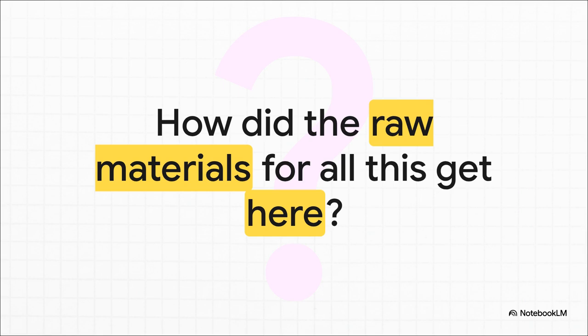Seriously, just take a second and look around you. The glass in your window, the steel frame of your building, maybe even the coconut oil in your kitchen cabinet. None of it just appeared here. It all had to travel, sometimes thousands of miles, from a mine, a farm, or a factory. So how in the world does that journey actually happen?